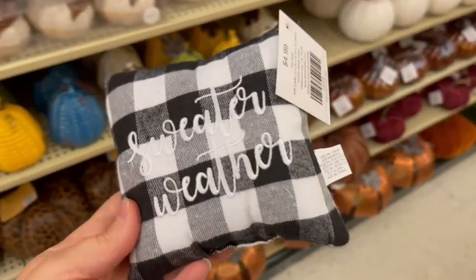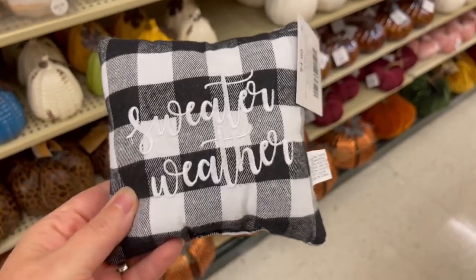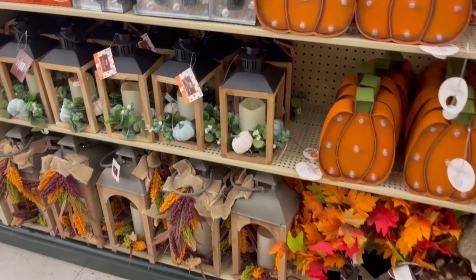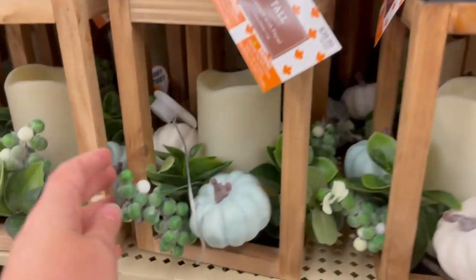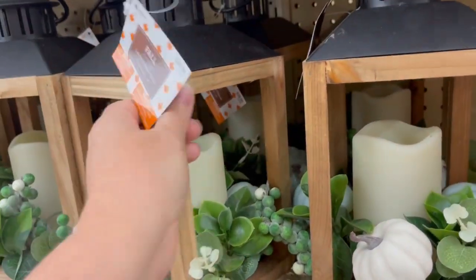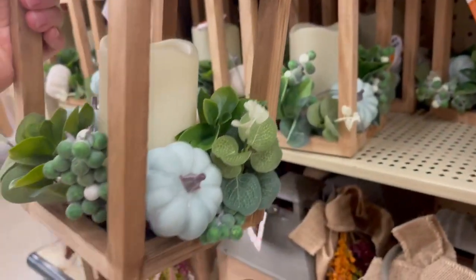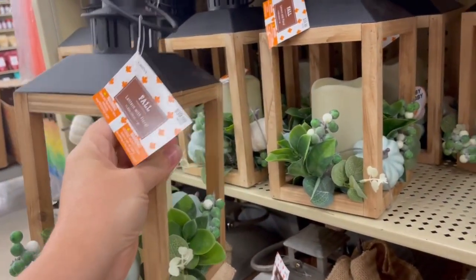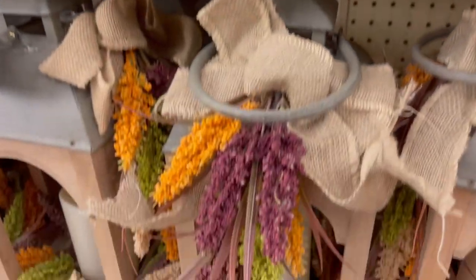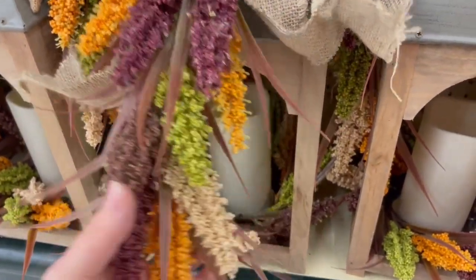How cute is this little itty bitty pillow? So cute. Here are some really pretty lanterns. This has glue with it. And a little candle and greenery, $39.99. And then they have this one, it's really pretty.